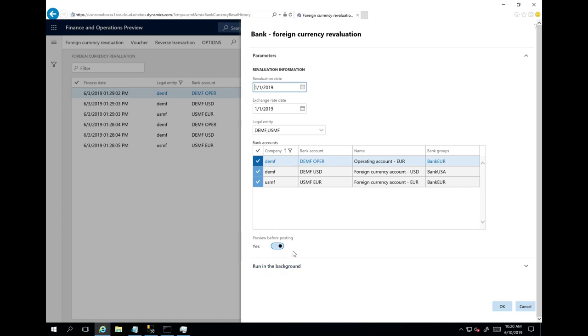And then the last thing right here is this preview, because you can send these off to batch and let them run. Just run, don't even pay attention to them, just let them go. Or you can preview them ahead of time. Maybe you want to look at them first. Then they don't run in batch, they come up and they'll show it. So I'll show you how that looks.